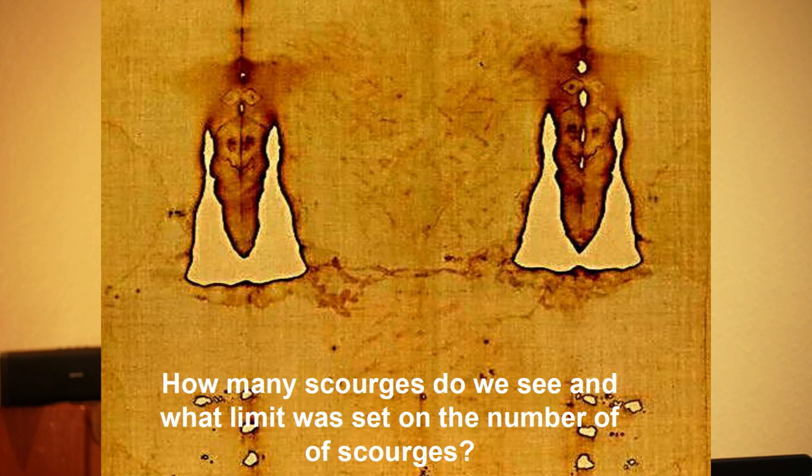You can see the flagrum wounds, small ball bearings wrapped together, hitting systematically. How many scourges do we see, and what limit was set? Well, when we look at the man of the Shroud, pathologists can answer the question, how many scourges do we see? Now, during the time of Christ's crucifixion, among the Jews there was a limit on the number of scourges because you could essentially kill a person just by scourging them.